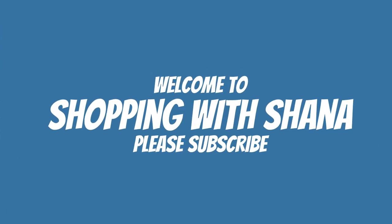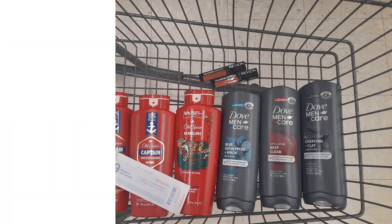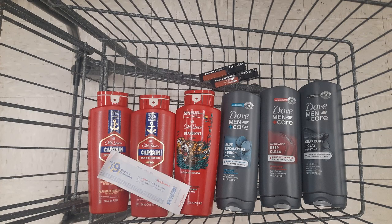So guys, I went to Walgreens today and got everything that you see here in this cart that retails over $70 for completely free, and I made about $20 and change. Let me show you how.